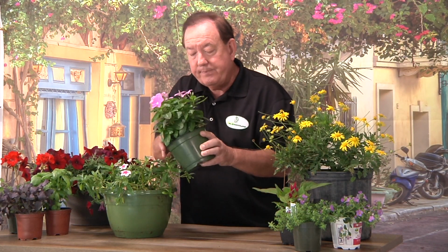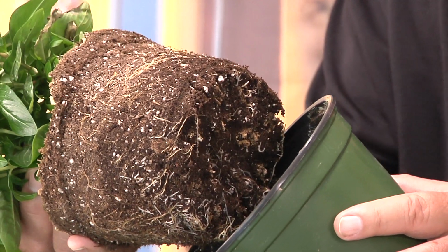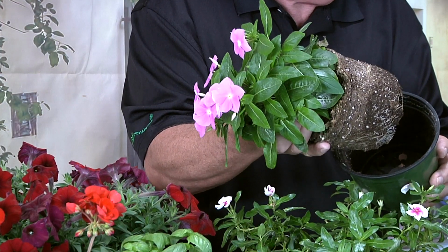Now, this periwinkle is one that we can see is growing in a good peaty, sandy mix. It's a nice kind of loamy soil, or a mix of a soil. And I like to pull them out of the container on occasion so you can see how the nurserymen have started them. If they're growing them in this kind of medium, it's the kind of medium you should probably be using when you plant them in your backyard.